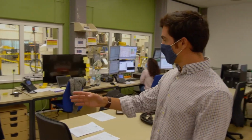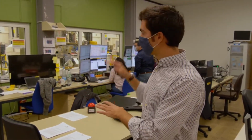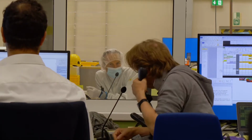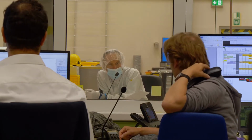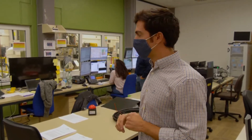Here there are several places just in front of the window that is separating the checkout room from the clean room. This is very useful for coordinating the activities between the two sites so that there is no misunderstanding between the activities that are to be done from the checkout and that are to be done inside the clean room.